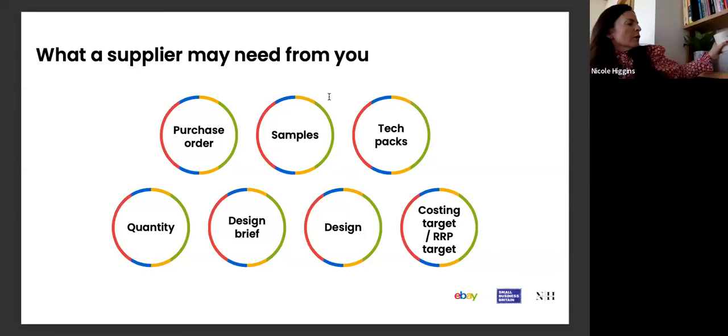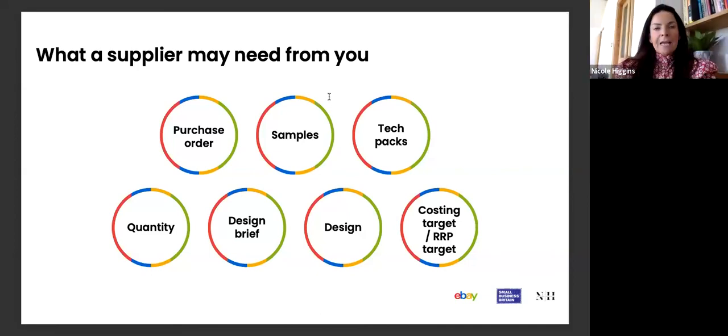If you're talking about clothing, they might need a tech pack or a bag. I'll go through what tech packs are in a minute. They'll need to know what quantity you want to buy. They may need a design brief from you. They may need a design, and they may need a costing target or a retail target.